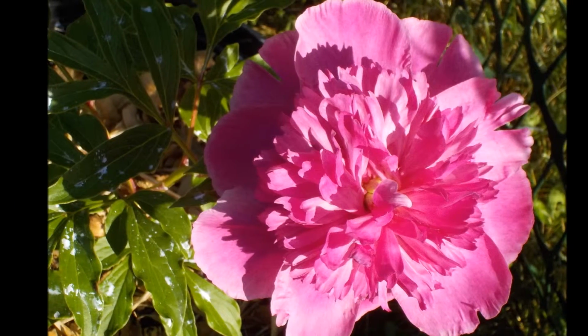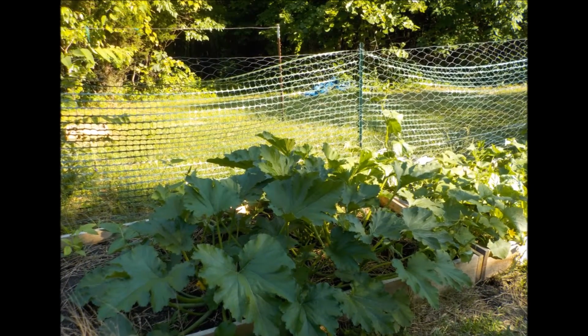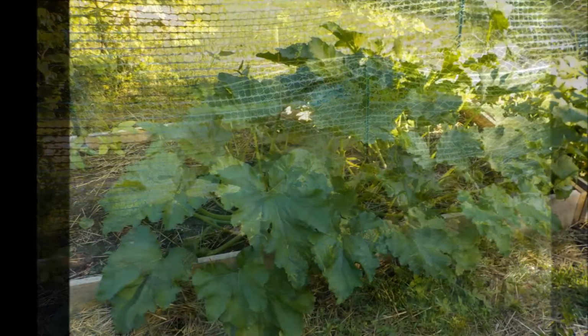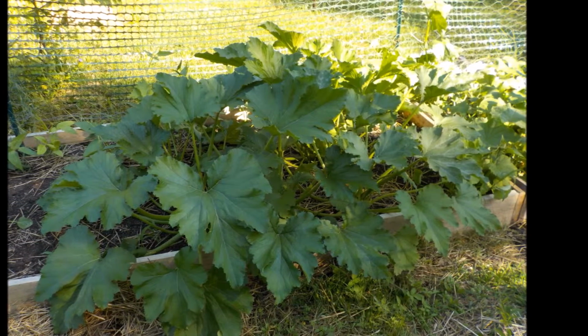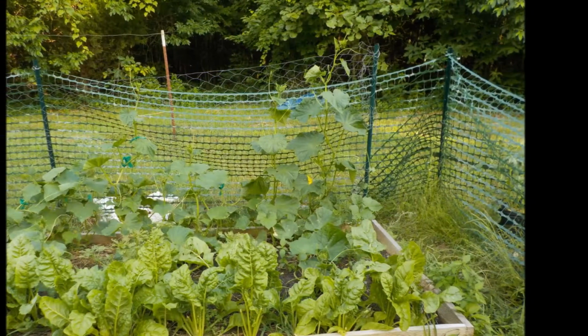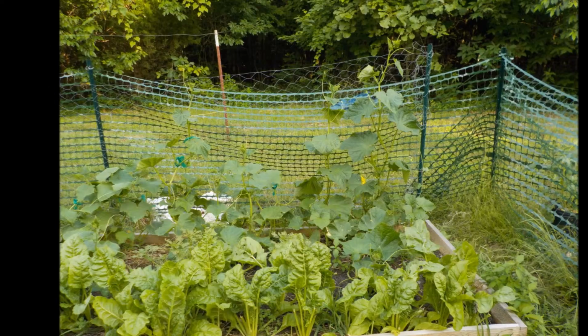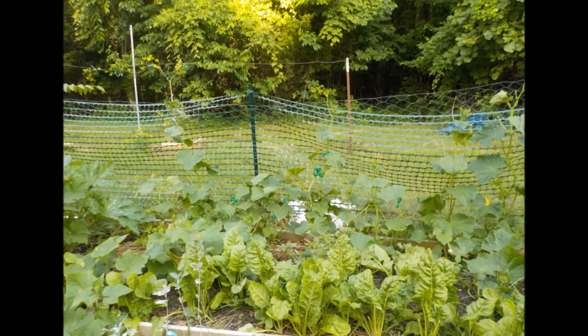And another shot of Zone Garden 2. Zucchini. Beans in the back of the zucchini. Coming along real well. Swiss chard, cucumbers. There's peppers in the center. You can't see them. And they're doing well.